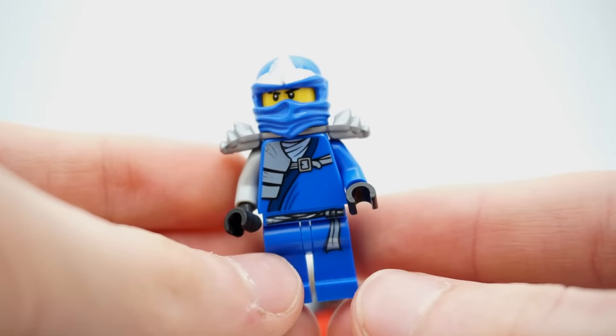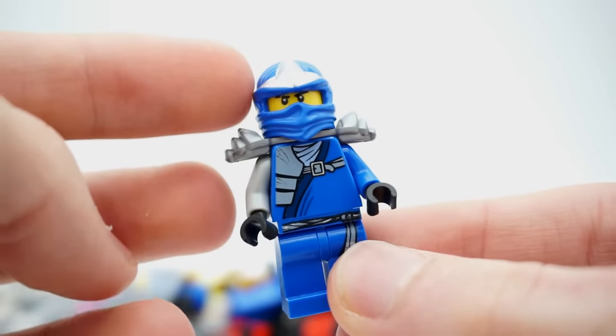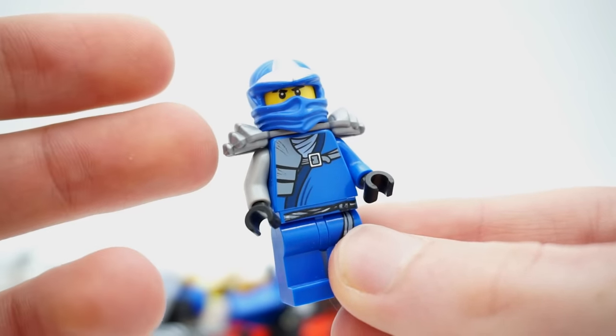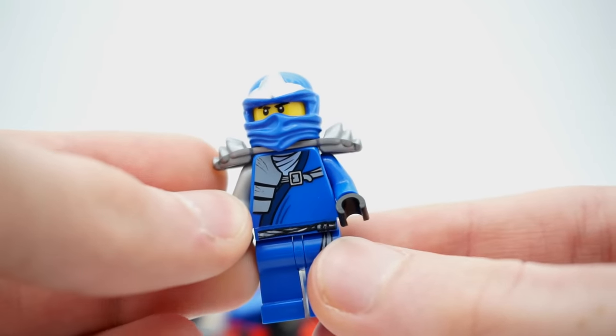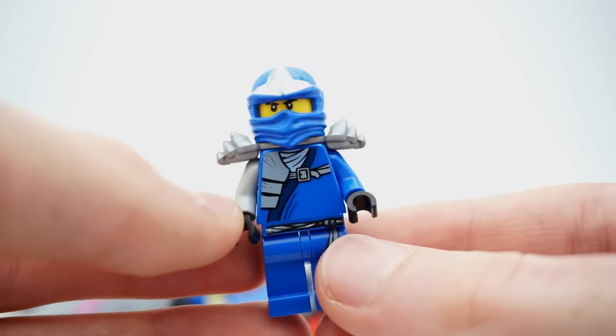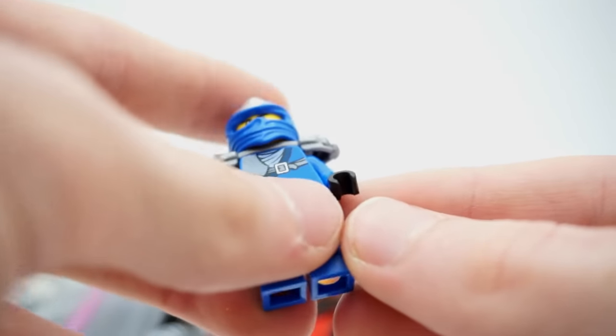Up next, we have a JZX figure. This guy was everywhere back in 2012. If you guys know anything about the Serpentine Season of Ninjago, it's that the ZX minifigures were really, really easy to get, especially this J one. I just accumulated so many of these. I think I've got like four of them at least, maybe five. It's kind of ridiculous how common this guy ended up being. Still cool to get nonetheless.